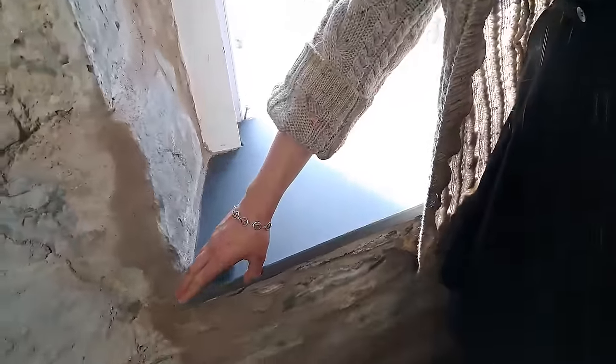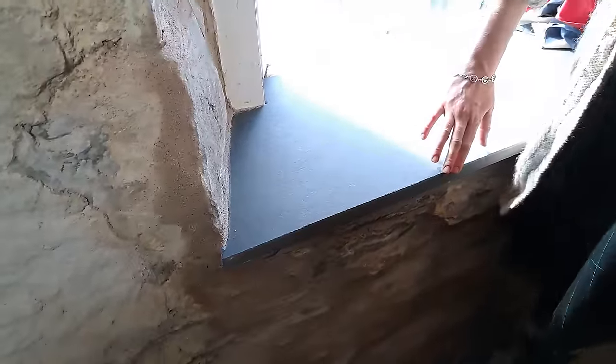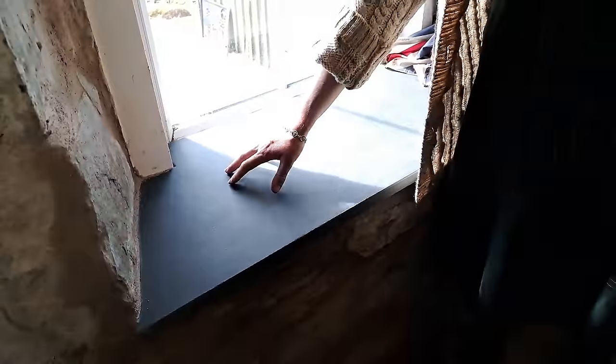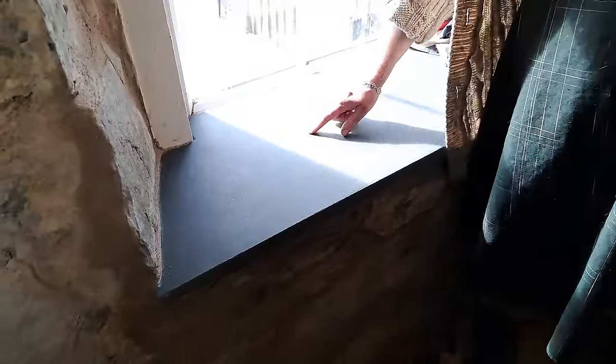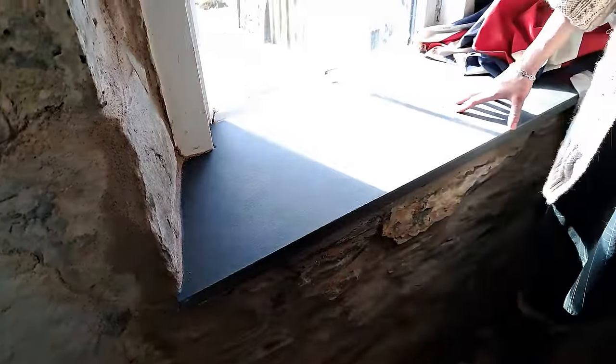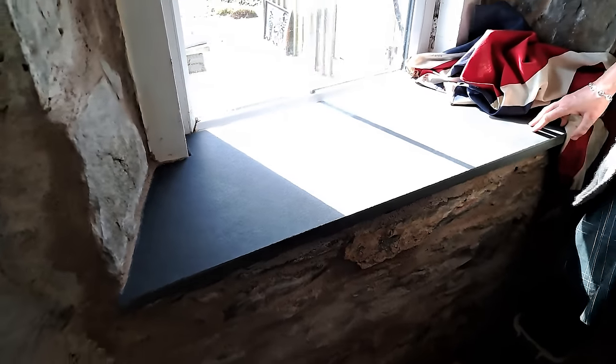He wants us to finish this by rounding off these edges and sanding them back. And he says we have to wipe it several times to get it properly clean, which we've been doing. But to finish it with a coat of WD-40 will really bring it up nicely. He's done the cheeks of the window himself.